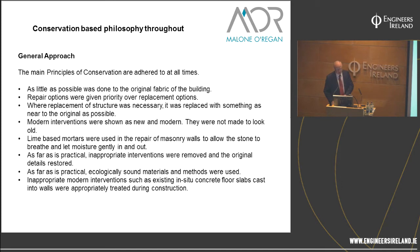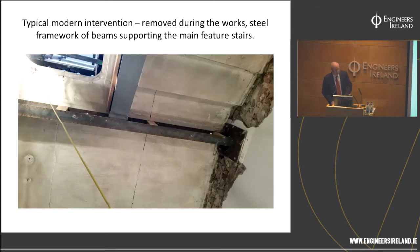As I said, inappropriate modern interventions were treated appropriately, and I use that phrase deliberately. Some of the modern interventions, this is a shot looking straight up under the existing feature stairs. This steel framework was put in probably in the early 1980s by the OPW. Now, it's dog rough. It was slightly better when we took over the building first, in that it was hidden behind a bit of fireboard. Our conservation architect had quite a lot to say about this, none of it good. Engineering wise, we'd have quite a lot to say about it, and again, not much of it good. But in fairness to it, it did the job at the time.